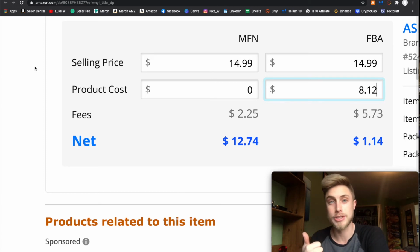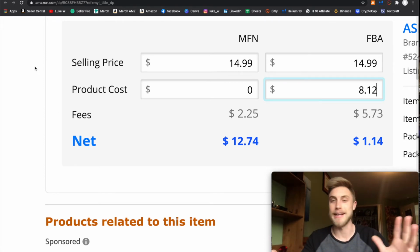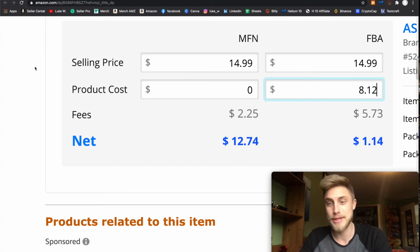Maybe it's an oversized item, maybe it's really expensive to get in, maybe it's fragile. All these different little barriers to entry. Maybe you created an awesome bundle, like I always love talking about. These are things you've got to focus on, because otherwise it's just going to be a price war down to the bottom and you're not going to be making any profit.